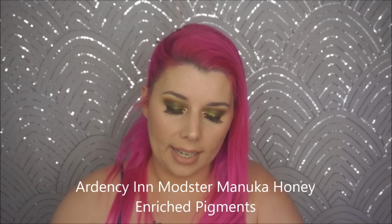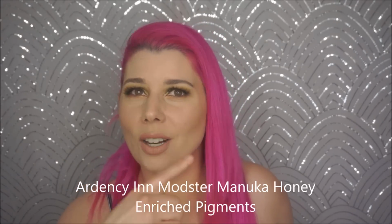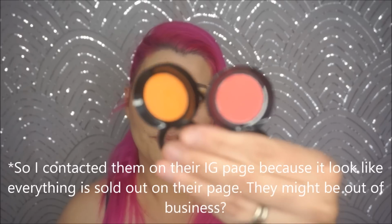The next things I have are two single shadows from Ardency Inn. Ardency Inn is a brand that used to be sold at Sephora. They're a high-end expensive brand. They have these crazy sales a few times a year where it's like 60% off, and that's when they get me. So I have these two shadows from them, Tangerine and Punch.